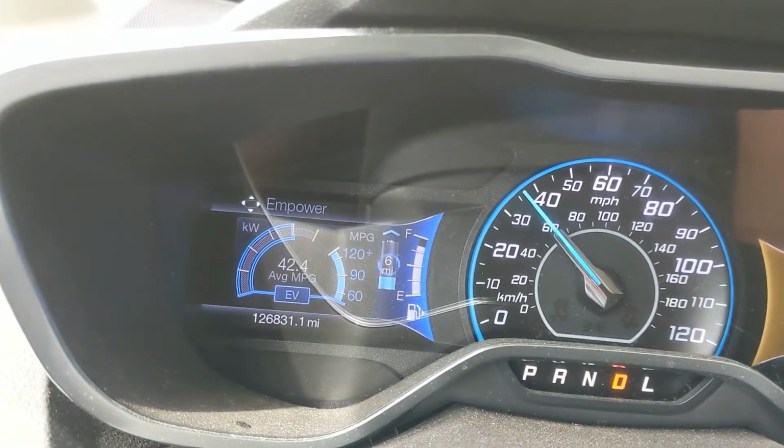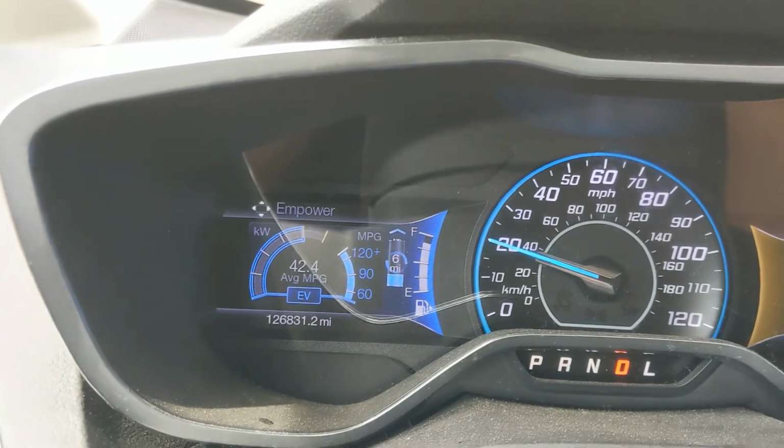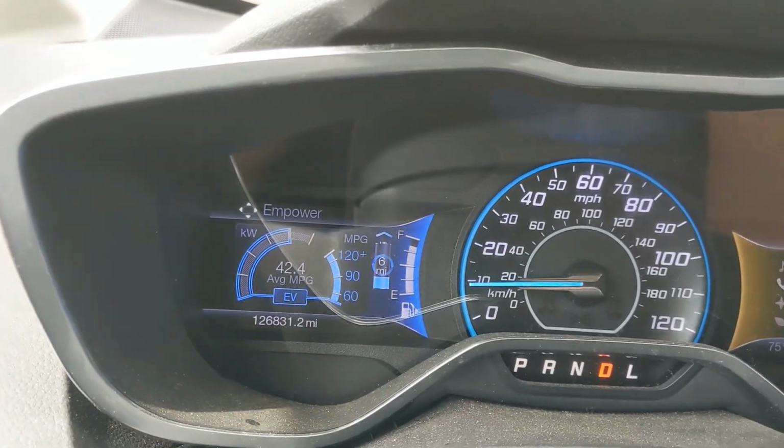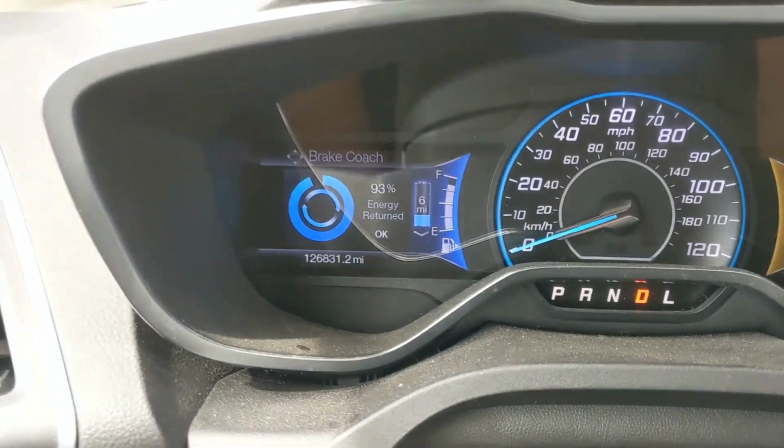Come up to a stop here. I don't think I'll get 100% here. There's a truck behind me, so I'm not going. There we go. And 93%. Not bad.